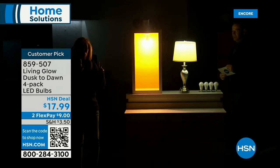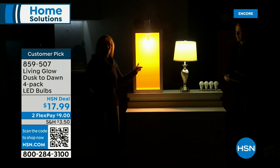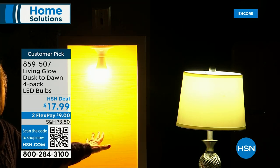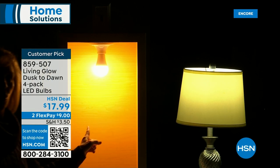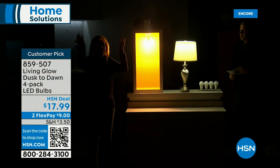Okay, both of them. Now your choice, this is soft, and that's daylight. You get a choice. So you're either going to get four of the soft, which is that color with a little bit of amber glow, or it's daylight. You're going to get four or four. That's your choice.